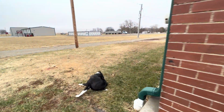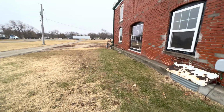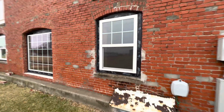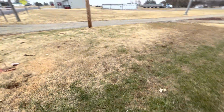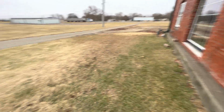So here around the back of the building, there's Abbott scratching away. So this is the back side where I've been working on the windows, if you've watched any of those videos. But yeah, there's a small bit of yard here that we want to fence in. This section here, maybe fence in clear over to there.